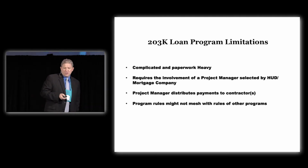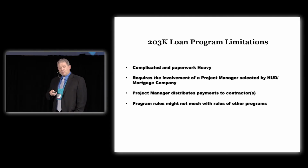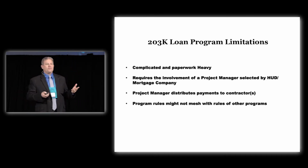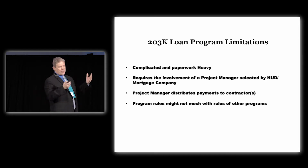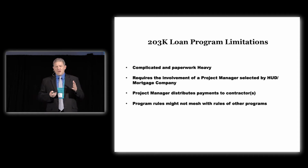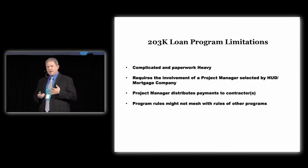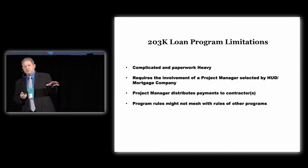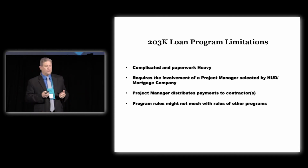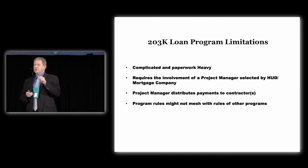And the program rules that the 203K program has might not blend with whatever program your state sets up. If you have a disaster and your state sets up some sort of a funding or assistance program, sometimes the rules don't mesh. An example in my case was that the state set up a program where you could apply for money to do certain work on your home, and they wanted to see copies of the checks that you sent to or paid to your contractor.